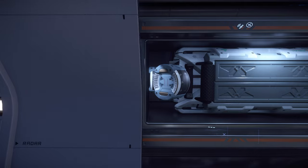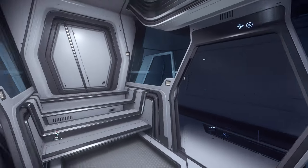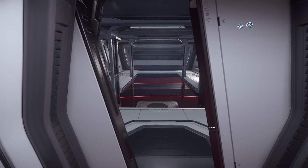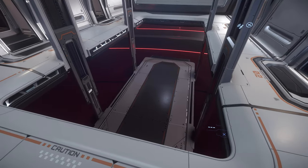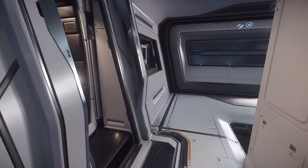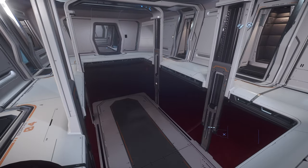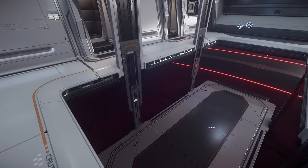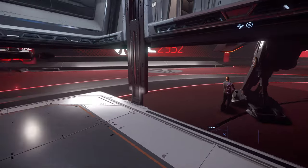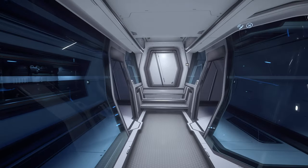Ship components. This ship has a lot of cargo space, or other ship, ATV, vehicle space. A mini luxurious ship.